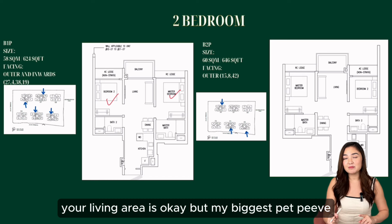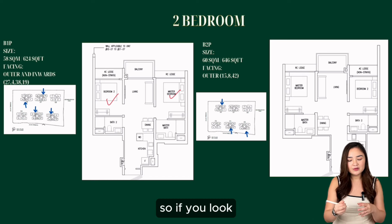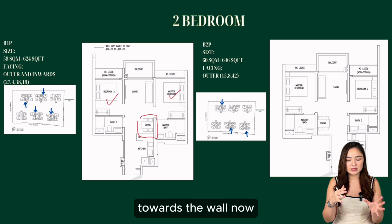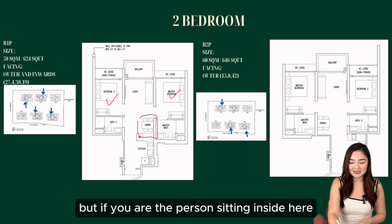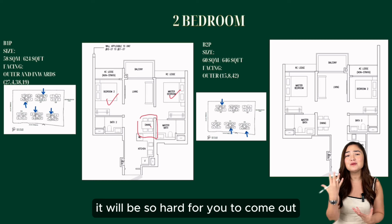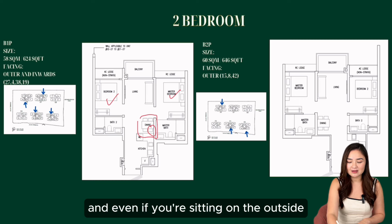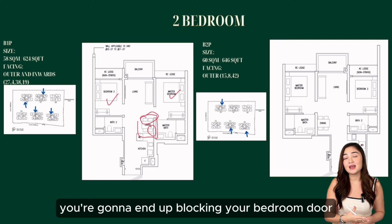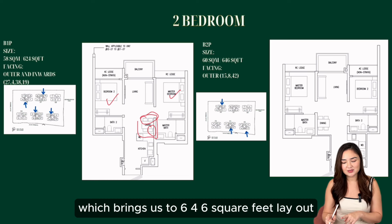But my biggest pet peeve with this layout is always the dining area. So if you look, they just tuck it in front of the kitchen towards the wall. Now please raise your hand if you have been a victim of this, but if you're the person sitting inside here, it will be so hard for you to come out and it's not very comfortable. And even if you're sitting on the outside, once you push out the chair, you're going to end up blocking your bedroom door. So it's not very comfortable as a proper dining area. Which brings us to the 646 square feet layout.